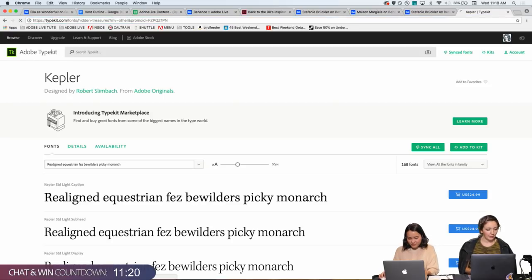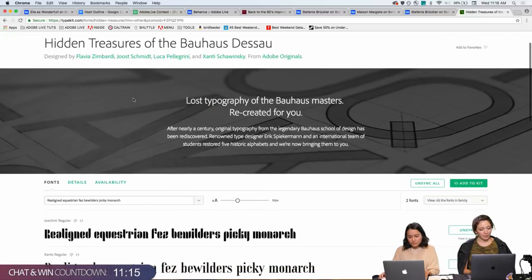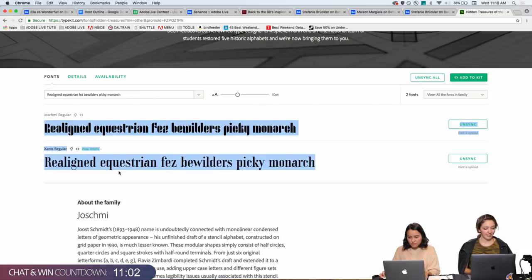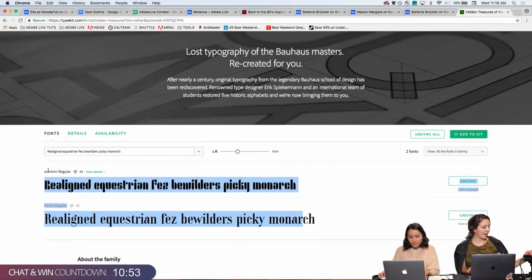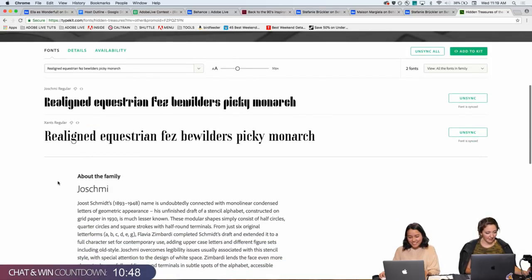And if you didn't know, we just released a couple fonts for Hidden Treasures. So some Bauhaus fonts. They basically found super old Bauhaus posters and works in progress that had never been finished, and a bunch of students created full typefaces out of them. So now we have these two, and you can get them for free. Just search Adobe Hidden Treasures. Get those fonts, try them out. That's so interesting. Yeah, they're pretty new. I'm trying to use them in a project right now. How nice. I'm going to try them out too. Yeah, you should.